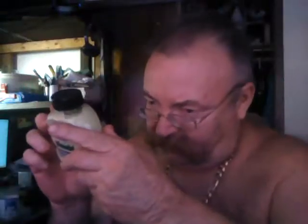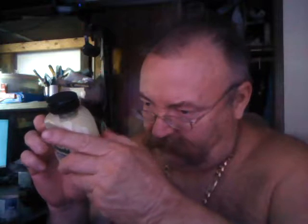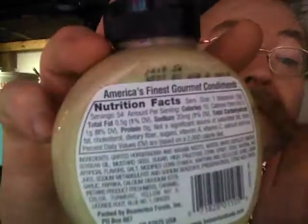Oh, alright, now look at this, folks. Inglehofer wasabi horseradish: high fructose corn syrup. Oh yeah, right there, second line. This horseradish has high fructose corn syrup.